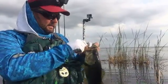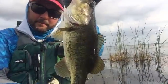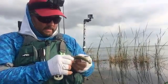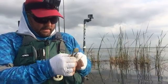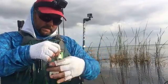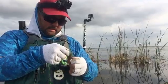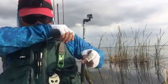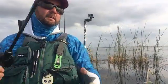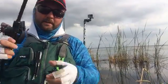Absolutely slaying them. Not big ones, these are all males. I hope there's a big female around here somewhere. But man, he mangled that thing. So I'm fishing. This is kind of a cool little place, right next to Stick Marsh. Kayak access only, or canoe, or whatever kind of personal watercraft you can drag around the gate.